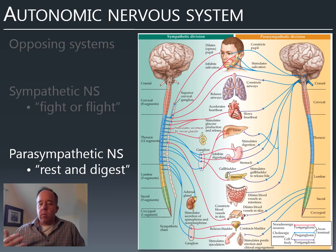So it allows you to store energy. It also lets you resume digestion. So this is sort of the long-term system. There's not an immediate threat. You don't need to spend a bunch of energy with an elevated heart rate. You don't need to release a bunch of sugar to the muscles. It's time to digest. It's time to spend less energy.